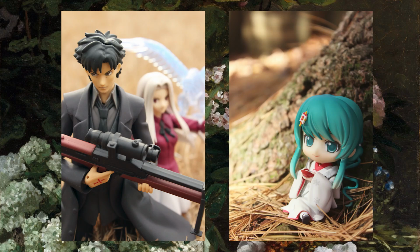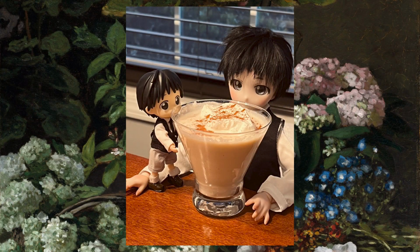These days, one of my favorite things to do is make fancy matching outfits for my dolls and do a photo shoot of some kind. And toy photography was one of my very first hobbies, but I fell out of it for a number of years. And it was actually coming back to dolls that also brought me back to toy photography. And my photos when I first got back into dolls were very simple.